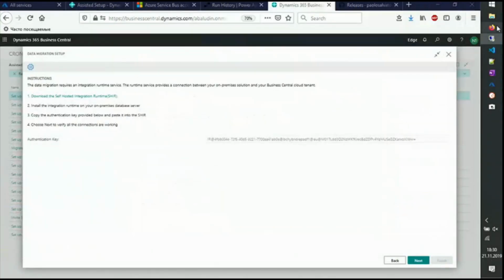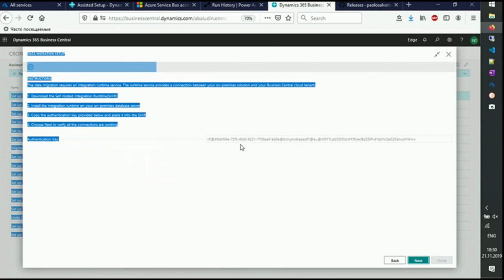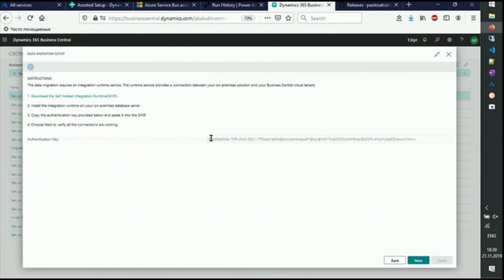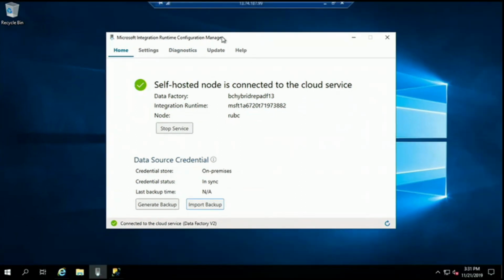OK. And it actually lives in a tray in the background. This is the dialog with the link to download the self-hosted integration runtime, and the authentication key. You need to copy this authentication key, and at the stage of installing Microsoft Integration Runtime, you need to input that authentication key. You press OK, and you get Microsoft Integration Runtime running on your on-premise server.